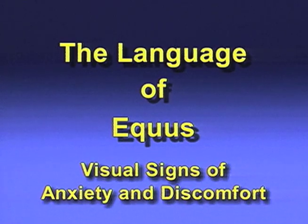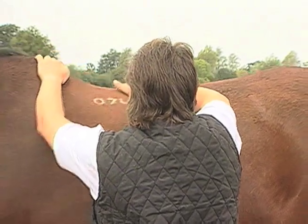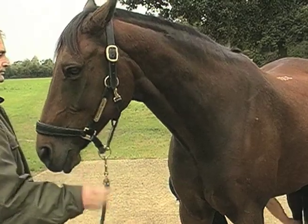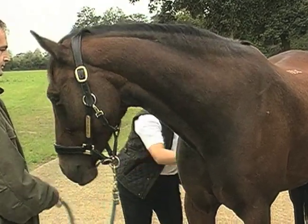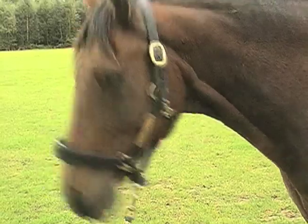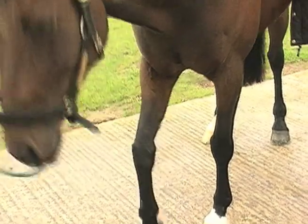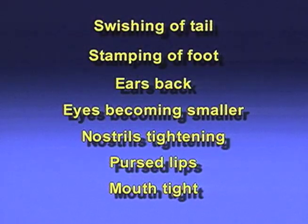And now let's look at some visual signs of anxiety and discomfort. Moving away from your hands, nipping and nudging, and excessive self-grooming. And there are other examples. Swishing of tail, stamping of foot, ears back, eyes becoming smaller, tightening nostrils, pursed lips, and tight mouth.